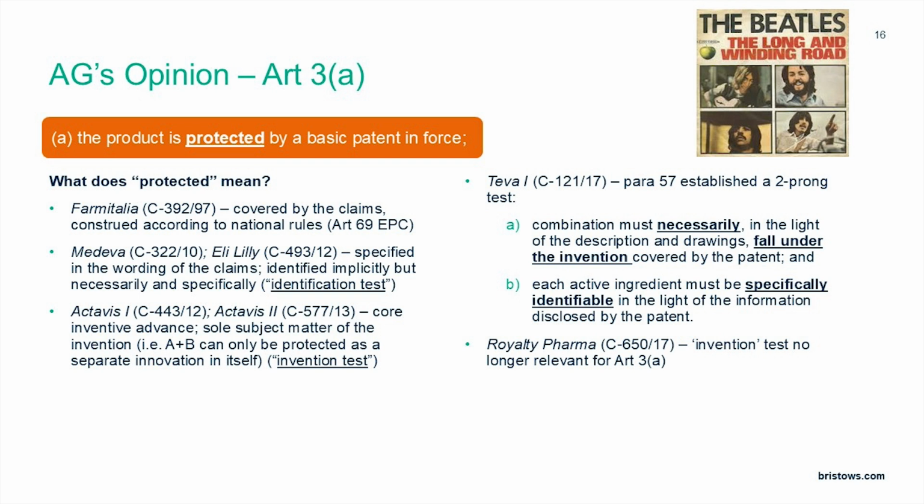These cases led up to the well-known Teva versus Gilead case, which the AG refers to as the definitive case on Article 3a. This case established a two-pronged test. First, the combination must necessarily, in light of the description and drawings, fall under the invention covered by the patent. And secondly, each active ingredient must be specifically identifiable in the light of the information disclosed in the patent. This could be an express reference, but it doesn't have to be. Importantly though, you have to satisfy both limbs of the Teva test, the identification and invention limbs, in order to be protected. It is not enough for the actives to be mentioned in the claims or be identifiable.